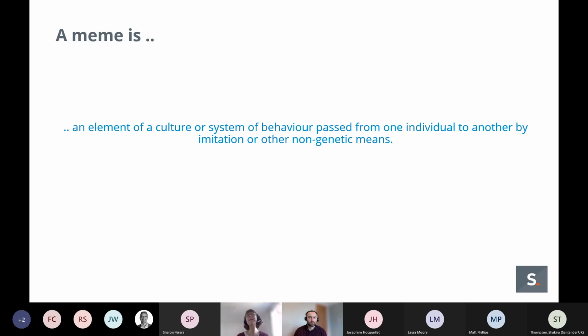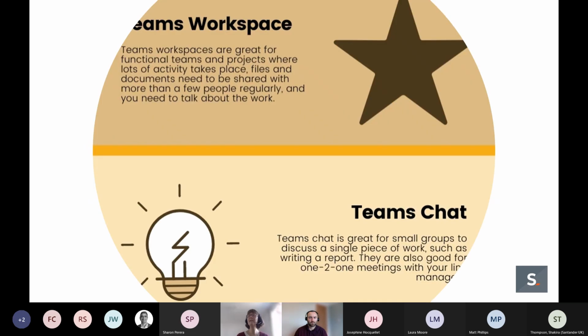My final M is the meme. And a definition of a meme is that it's an element of culture or system of behavior passed from one individual to another by imitation or non-genetic means. In other words, it's attitudes, it's that mindset, it's that culture. And understanding the memes that pervade in the mindset is crucial. Creating new memes, new ways of thinking about things is absolutely essential. And you can do that with things as simple as infographics, or with core messaging, or with statements.